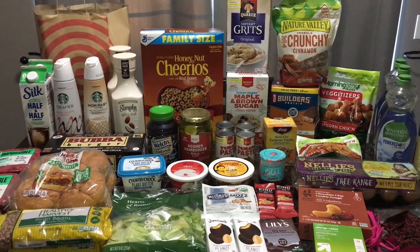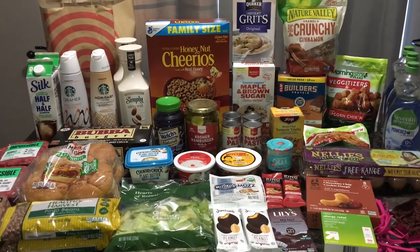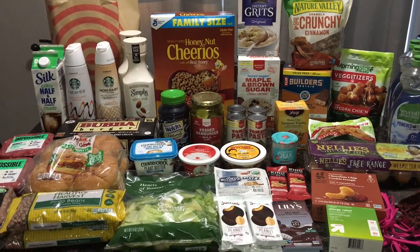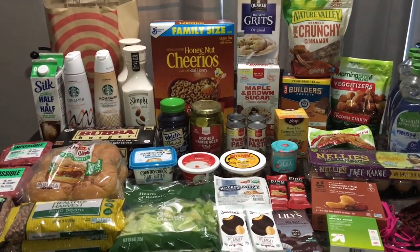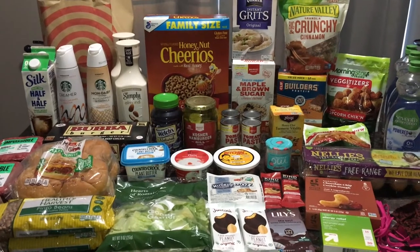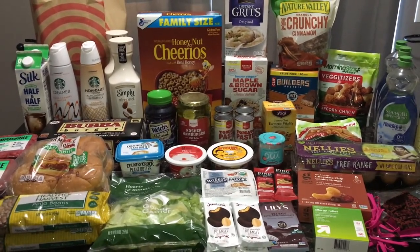If you're new here, I do leave the prices on the screen for you guys, and I will leave the final price because sometimes I use coupons as well as the Target Cartwheel app, where you can get discounts taken off of your items, and I also use the Ibotta app, which I will talk about more at the end of the video because I just want to get into this and not have a long intro as I sometimes do. So let's get into this. Let me show you my regular items, and then we're going to put this away and I'm going to show you all the fun pumpkin items that I got as well.